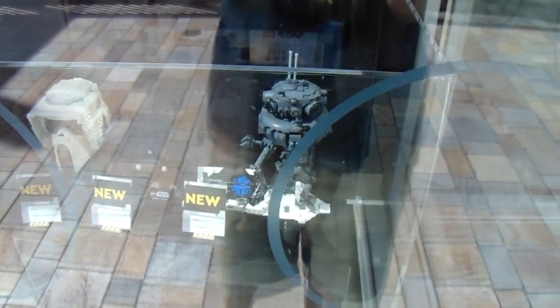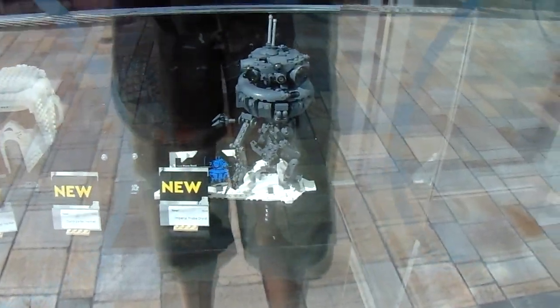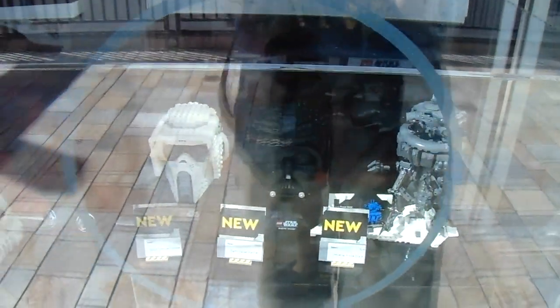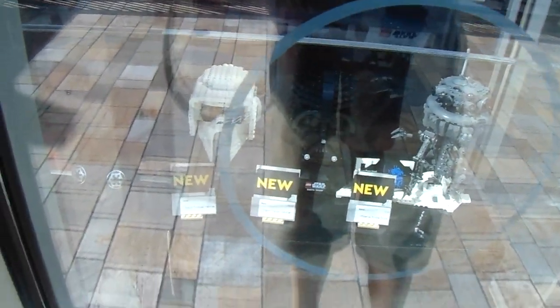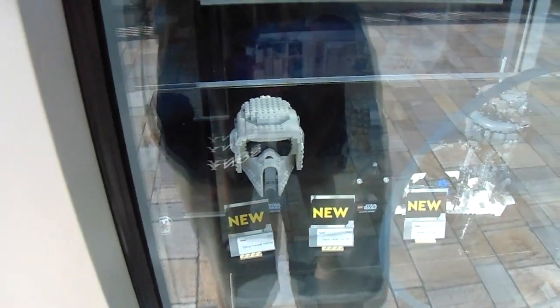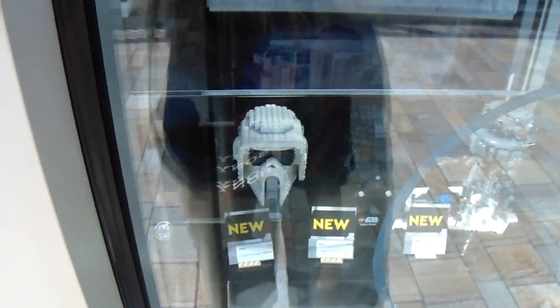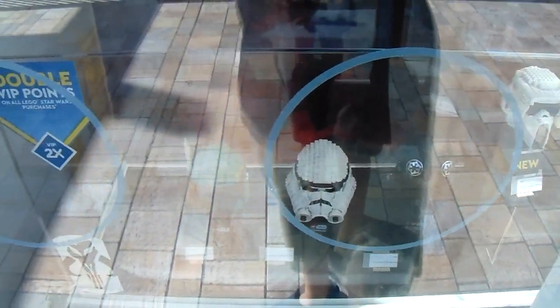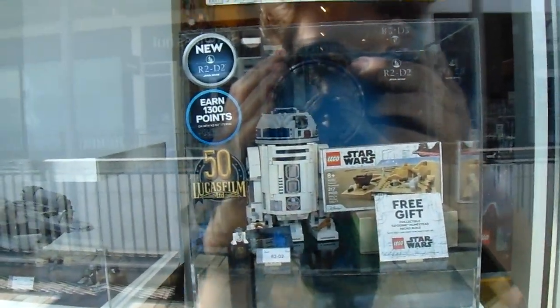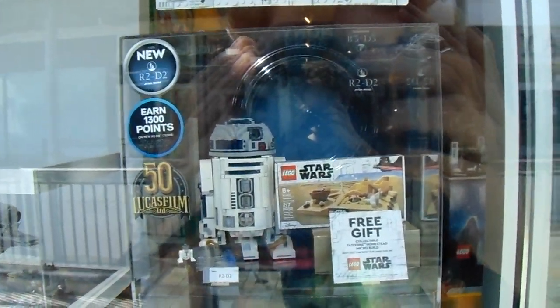Here we have the Imperial Probe Droid. That looks pretty good, but not what I want. Darth Vader, kind of hard to see the lighting that's going on, but it's there. And the Scout Trooper, that's one I think I'll be picking up today, because I do love it. Looks so clean. We also have the TIE Fighter pilot, Stormtrooper, and Boba Fett, the Razor Crest, and then UCS R2-D2, and also a free gift.